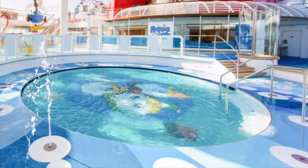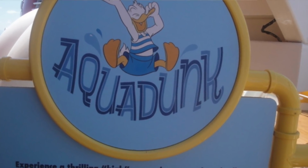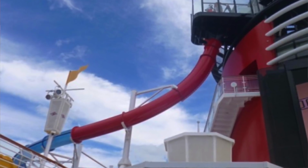And then of course they also have the amazing pool area with the Aqua Dock. And the Aqua Dock is cool because it's one of those water slides where you're just standing on the top and the floor just comes out from underneath you and you just drop. I personally don't think I could handle that because I don't like that feeling of just dropping, but it's really a fun slide, and it goes over and out, so it goes away from the ship over the ocean and then back in. So, you know, it's a great time for kids.